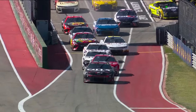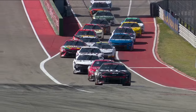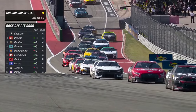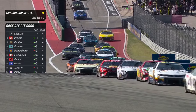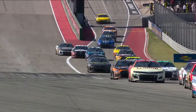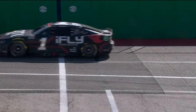Another miscue for Kurt Busch. He had to back up into his pit stall. A.J. Allmendinger couldn't get out of his pit box with Blaney in front of him. Lost him three spots there. Kyle Busch up four, and Cindric, no tires. Wow, he picks up 13 positions. Here's the race off pit road.